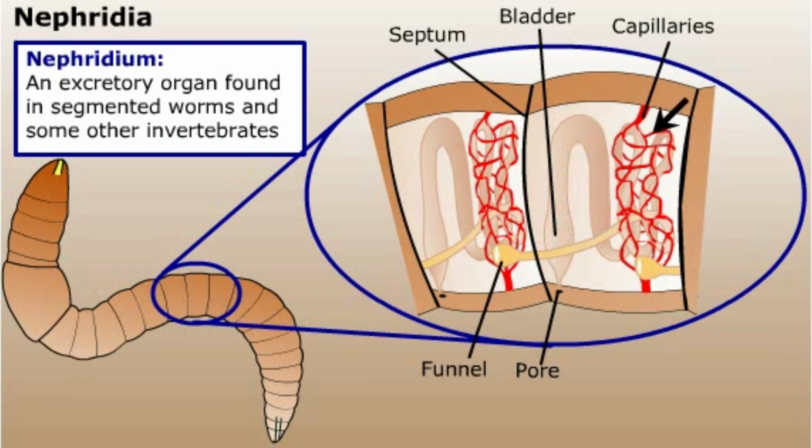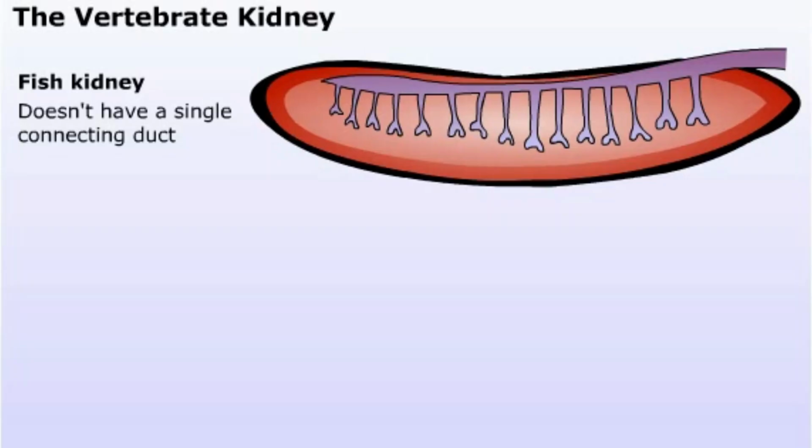A network of capillaries surrounding the coiled tube reabsorbs nutrients through the transport epithelium, leaving the nitrogenous waste in the tubule to be excreted as urine. As we discuss excretion in more complex animals, you'll see that the same principles are involved. The segmental arrangement of the nephridia seen in earthworms and other invertebrates gradually evolved into the kidneys of vertebrate animals.